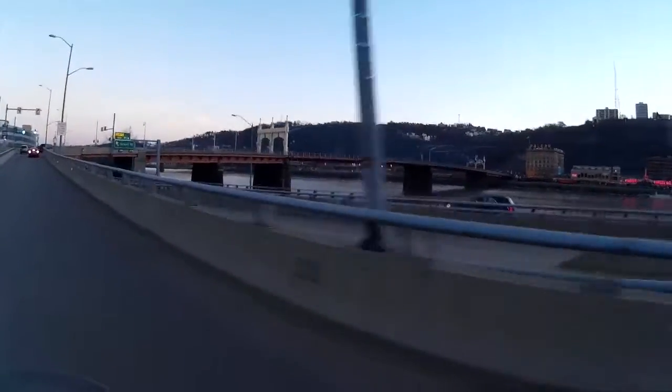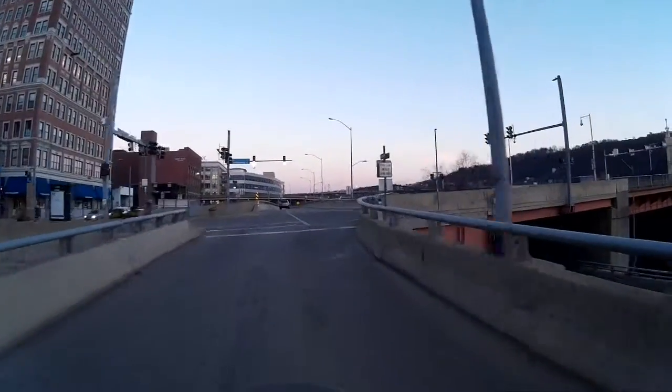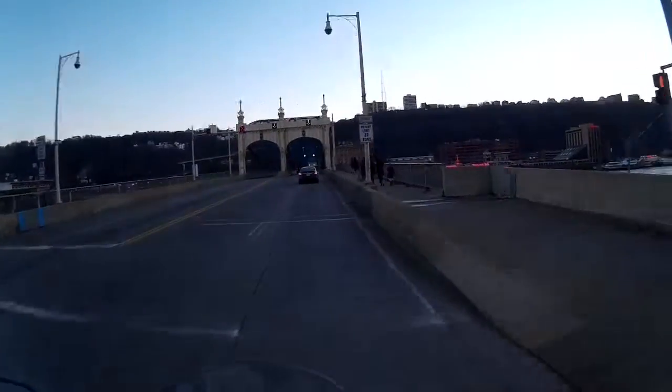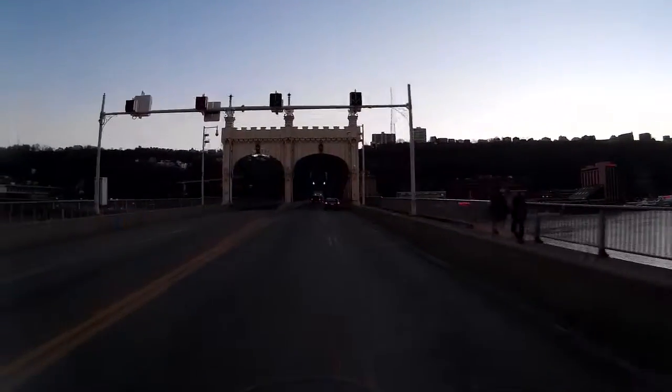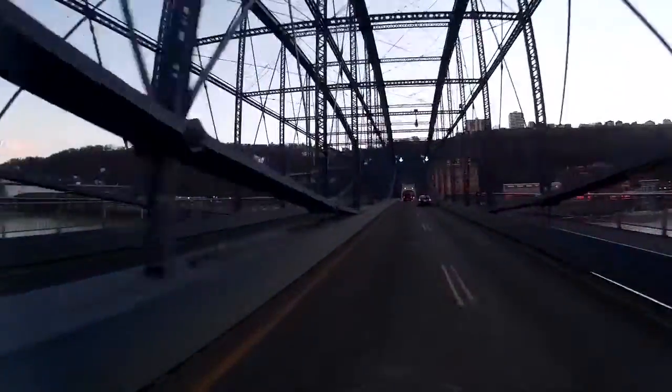Stay left for Grant Street. Now take a right across the Smithfield Street Bridge. It's my second favorite bridge in Pittsburgh. It's a double sine curve. It's actually pretty cool. And this double sine curve is structural, built quite a while ago. Pretty sweet looking bridge. Take a walk over it next time you're around.